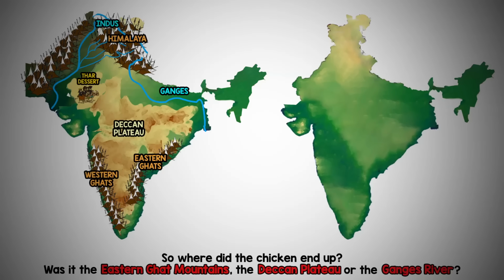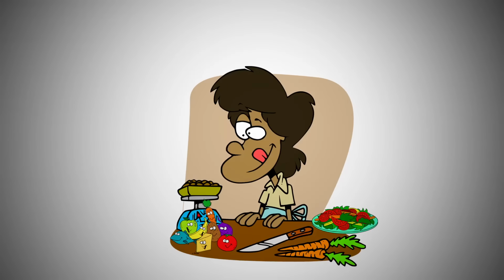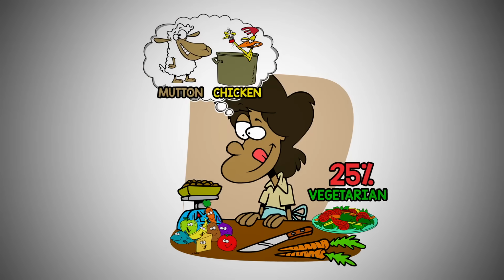So where did the chicken end up? Was it in the Eastern Ghat Mountains, the Deccan Plateau, or the Ganges River? That's right, the chicken was in the Ganges River. Did you know that India has a fairly high vegetarian population at approximately 25%? Still, for meat eaters, chicken and mutton tend to be the most commonly consumed meats. So, instead of where's the chicken, another option could have been where's the sheep or where's the potato?